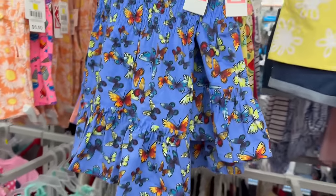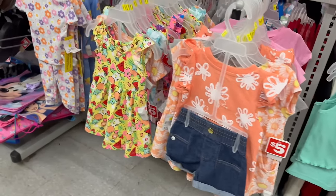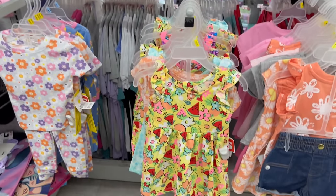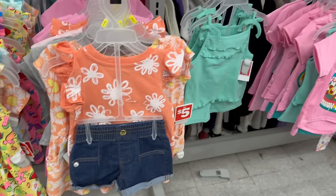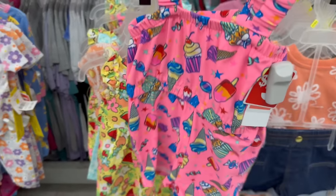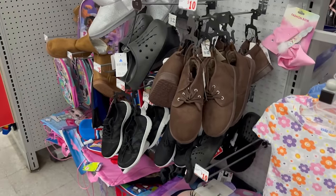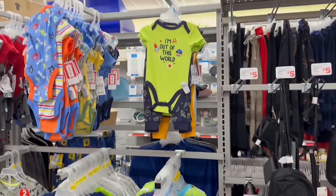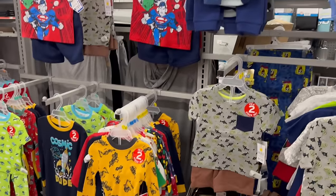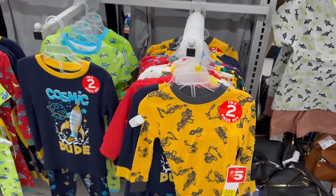And then here's some of the baby stuff that they have in. These are so cute. These are definitely new. You got them in bright colors, which are nice and fun. And let's come over here. Over here is like the boys area. There's a clearance one right here for $3. That's a good price for a two-piece.